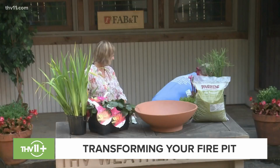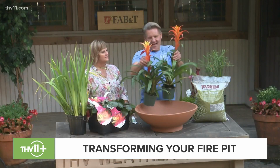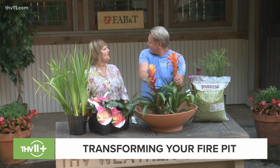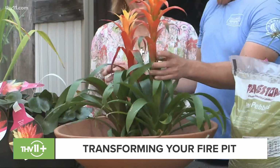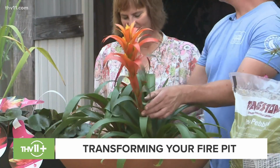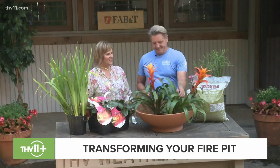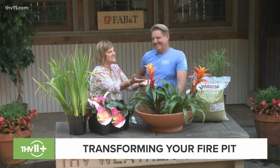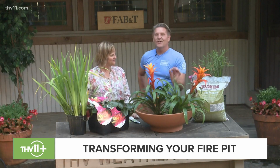Then all you do is plant amongst them orange bromeliads with the logs coming up, and it looks like flames. It looks like a fire. See? And yes, so you can have a really cool look. That's how you can reuse your fire pits. I love it. And these, my brother lives in Hawaii, and so when I see these, I think of him right away. And they're easy to grow.